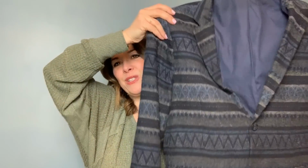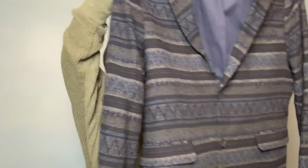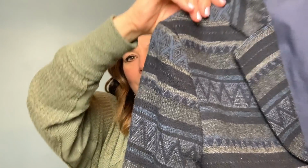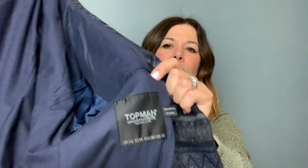And then when I looked closely at the label, I realized it was in the wrong section. It is a men's jacket. So this is Topman by Topshop. And it's just this cool little Aztec gray print. This was $3.75 with the half off, so can't go wrong there. I'm hoping to get between 30 and 50 for this. There's quite a range, but there you go.